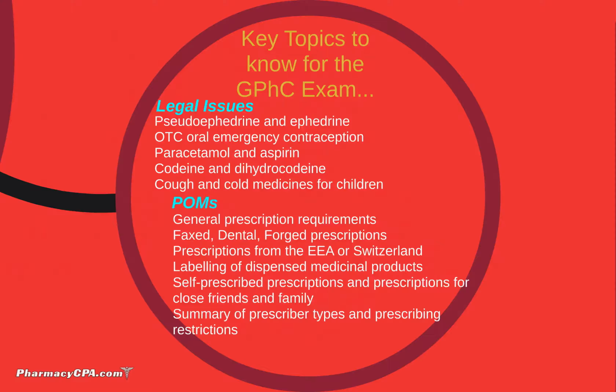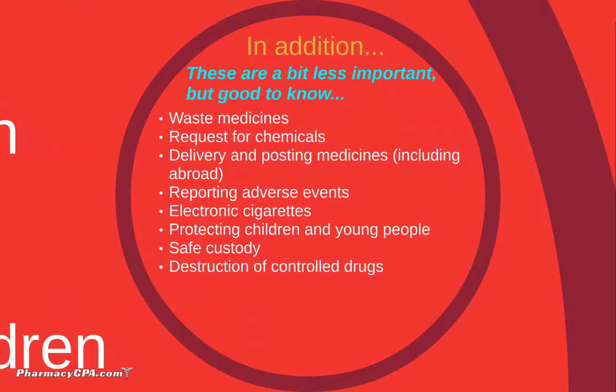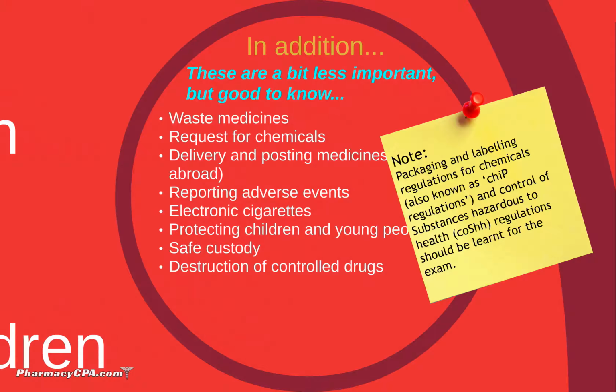Summary of prescriber types. So we've got a lot of nurses, doctors, pharmacists now prescribing. What can they actually prescribe? And in addition, these are a bit less important, but it's good to know things about waste medicines. When do you classify a medicine as a waste? Requests for chemicals. There's the CHIP laws that you need to know about.